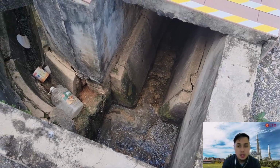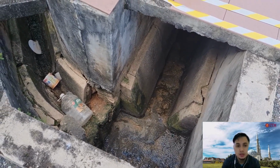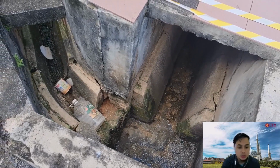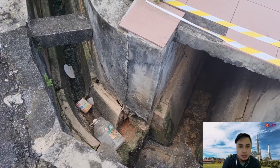Continuing on, before we start, we should see the situation at the clogged gutter. There seems to be plasticware used to store cooking oil. Also, the smell is pungent.